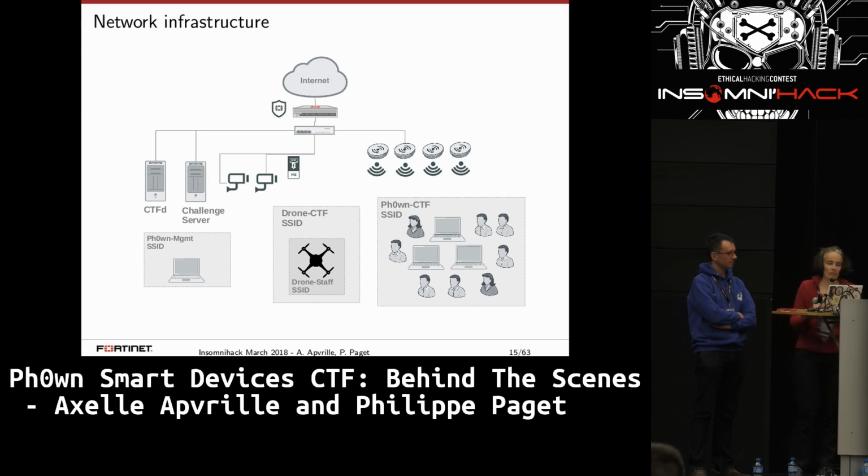That's the network infrastructure. It's pretty simple, but different to the CTF here at Insomni'hack, where you have a wired connection. Here it was Wi-Fi, so we had access points distributing the CTF Wi-Fi for the participants. They were getting connected to this server, which is running CTFd. CTFd is an open source framework for CTFs, and we reused that. Then we had some challenges which were offloaded to another challenge server, where we had loads of Docker containers to keep the various challenges contained from each other. We also had equipment like cameras, and a specific Wi-Fi for our drone. That's about it.